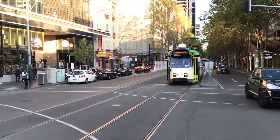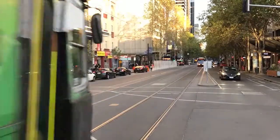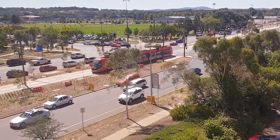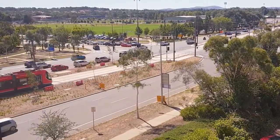Really, it's quite simple. Both use rails, but trams operate on the road, like these ones in Melbourne, while light rail uses a dedicated corridor that can be parallel to the road, but not on it. The light rail has been a divisive issue in Canberra for the last couple of years, but with stage 1 now built, I look forward to seeing it grow and to connect Canberrans for years to come.